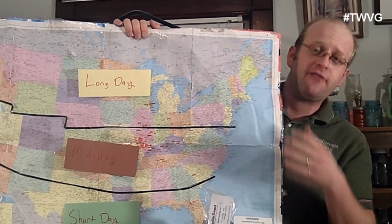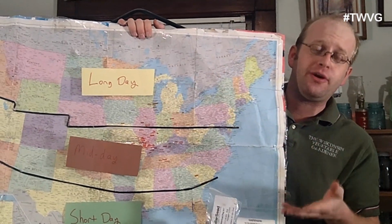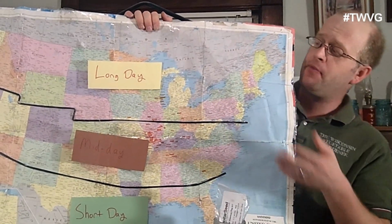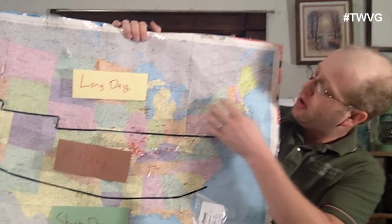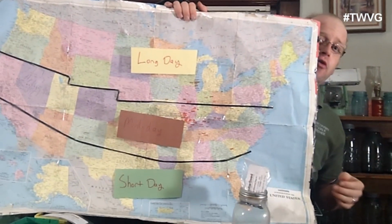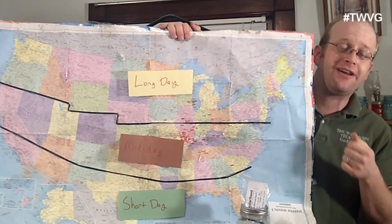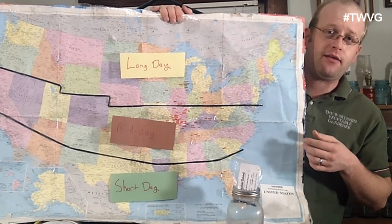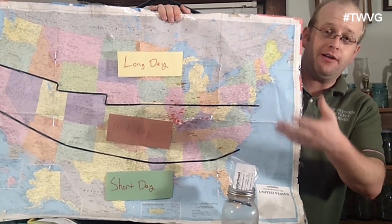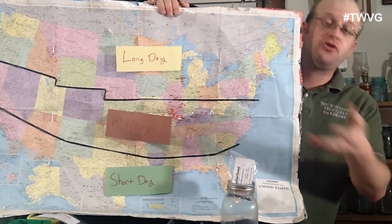Now, there are onions that fall into all three different categories, okay? So just because you go to your big box store and buy a pack of onion seeds or onion sets or the little onion bulbs, that doesn't necessarily mean that if you buy them in Maine or New York or Minnesota or Wisconsin, you're going to get onions. Big box stores carry all three varieties because they want to allow you, the customer, to purchase whatever you want.